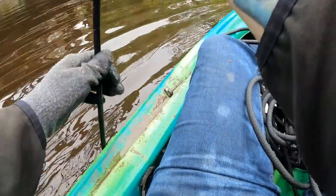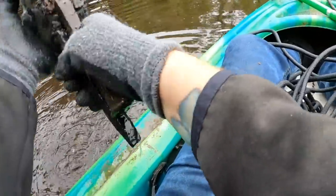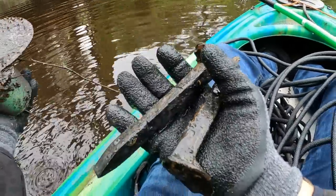I want to think I might have something. Throwing a little weight. Yeah, definitely have something on here, y'all. Oh, this is heavy. What the heck is this? Oh, we got a couple of railroad spikes.